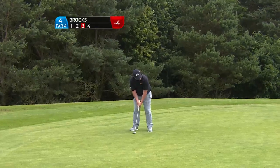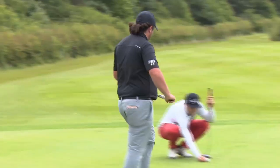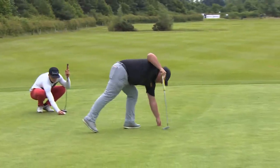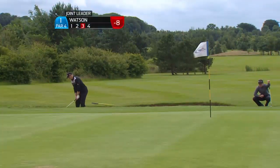Now Brooks. Quite a long way from the hole. Good 35 feet to go. There's a little bit more, a bit of swing on it. Right to left. Track in. Oh my goodness. Bonus. What a putt. Oh, that'll get a spring in your step very quickly.